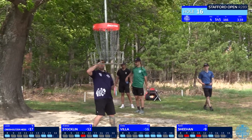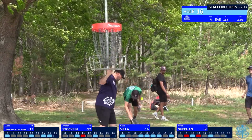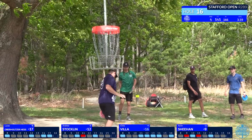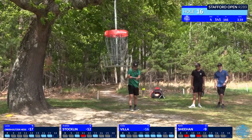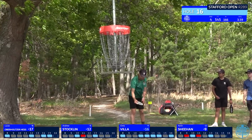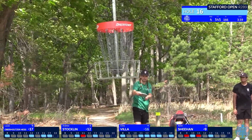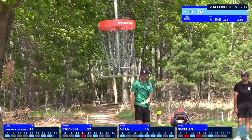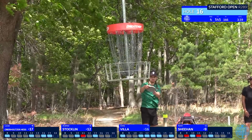Yeah, good birdie putt. The basket is moving quite a bit. Got to be careful when you take the disc out to try to keep it still. Good, respect. Yes. Yeah, wind is whipping, that's for sure.